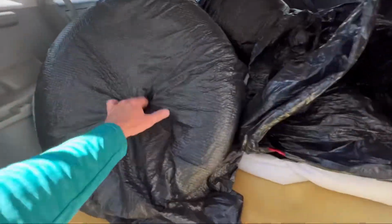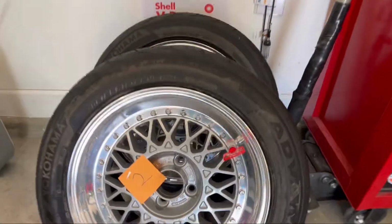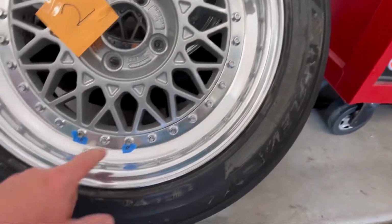It's unfortunate, this whole process, but right now it is what it is. All I can do is be proactive and try to get things done. So I'm gonna get all these unloaded. I'm gonna get them put over there and then we'll take a look at them. All right, so I'm really happy. The wheels are back. These, I just need to take the bolts out so I can polish them.